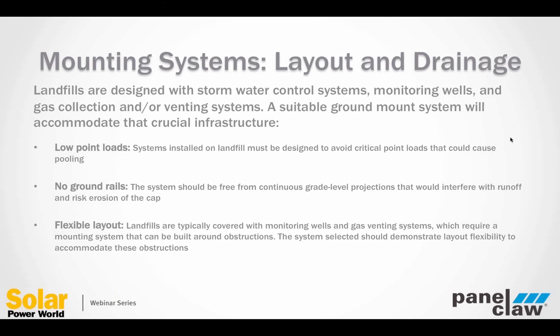And then the third piece, and this gets more towards the issues around monitoring wells and venting systems, is you're looking for a system that has flexibility in the layout. You really want to be able to build around obstructions and build around areas that you may not want to be putting solar for whatever reason, due to slopes or other issues. And having some flexibility in system design really helps you accomplish that in real time when you get up there and start building.